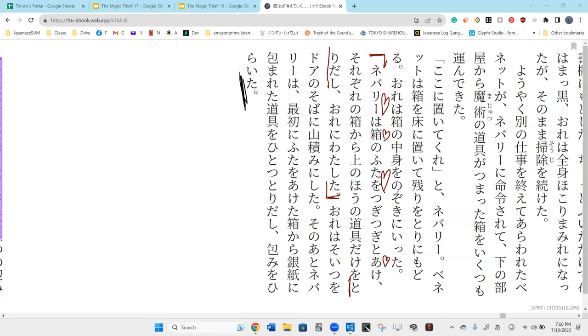He took out just the tools on the top section of each of the boxes. Sorezore, from each of the boxes. Ore ni watashita. He passed it to me. And as reading this, it sounds a little better to say watashita than watashita. When you say it so aggressively like that, it made me think you were saying the word I rather than the verb watase. Watashita.